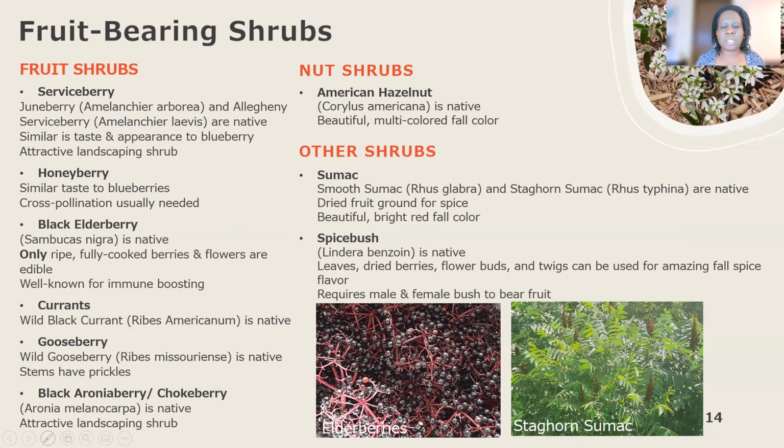Then you have spice bush, which is also native. The leaves, the dried berries, the flower buds and twigs can be used for an amazing fall spice flavor that you can infuse into other things. But it does require both a male and female bush in order to bear the fruit.